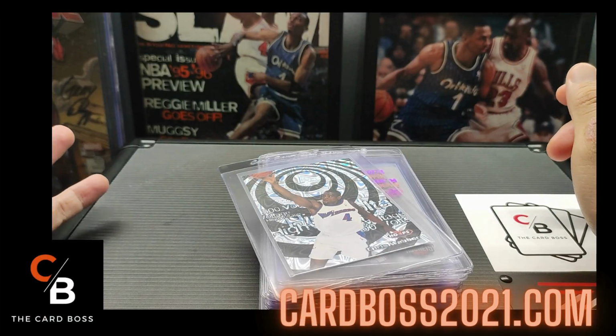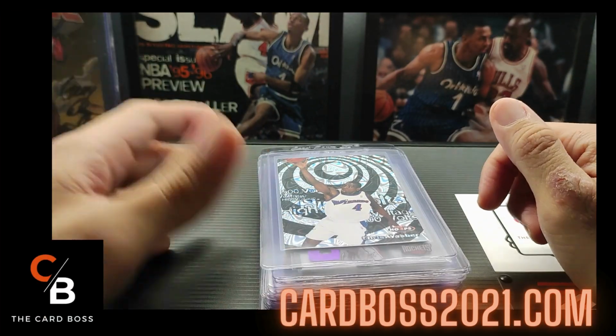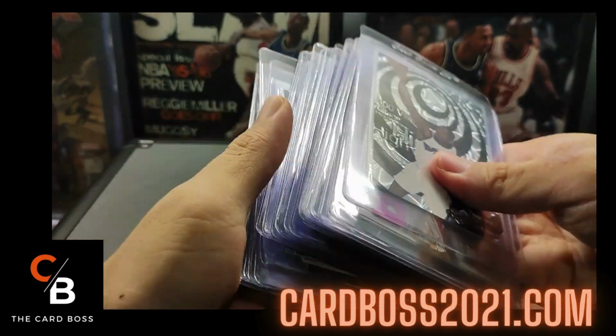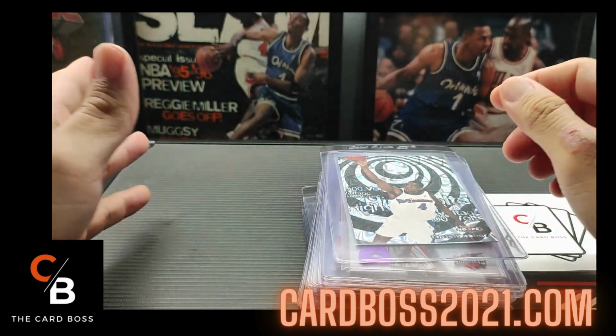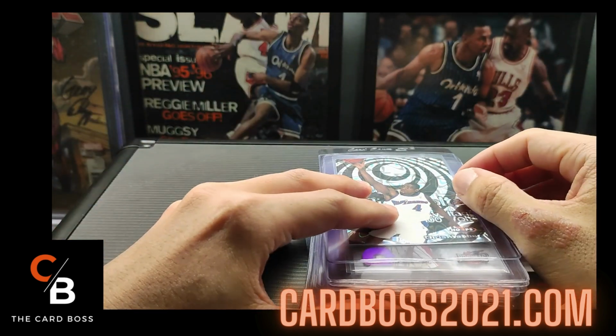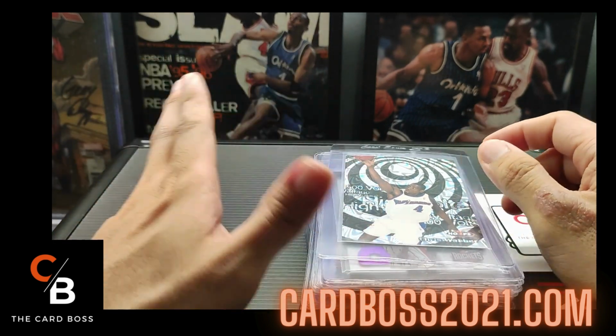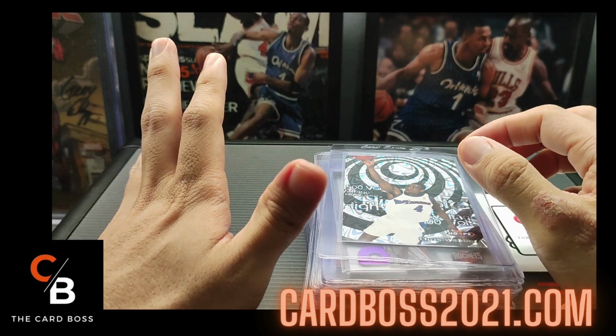Alright, so there you have it, right? My inside look at my 20 card submission. Everything is 90s here, so not your typical ultra modern. But one thing, if you've been following from start to finish, if you actually reached this far, you will notice that I never talk about PSA 10s. I never talk about getting gem copies.